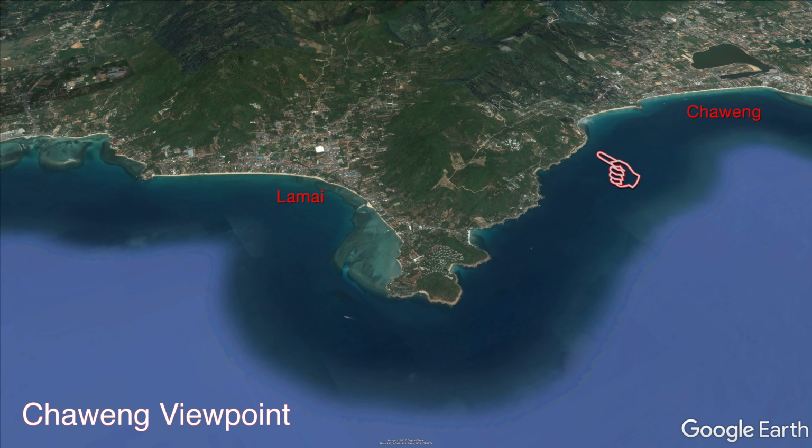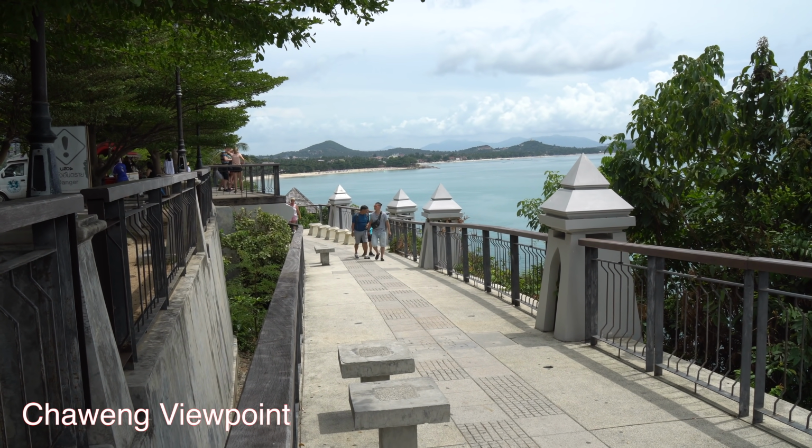A bit further up the east coast, there's a viewpoint that gives you a nice overview of the Chaweng Beach area.